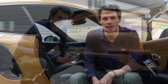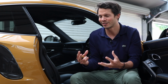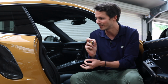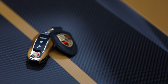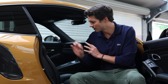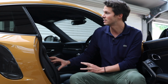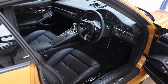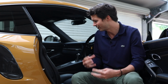So I want to show you a bit more of the interior and the little unique touches that really make this car special. The guys at Porsche Exclusive Manufacture are real craftsmen, so they've done so many little things that I want to show you. We'll start off with the key. You get the gold key to match the exterior paint, but inside you've got this gold stitching which is threaded perfectly throughout. You've got it on the seats, you've got it on the headrests, you've got it on the dashboard and the door trims, you've even got it on the floor mats here. So it really brings the interior to life.